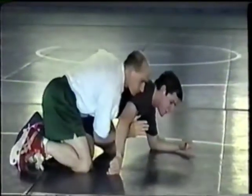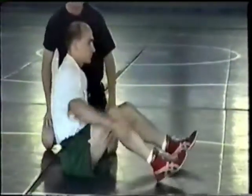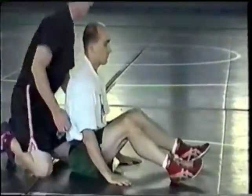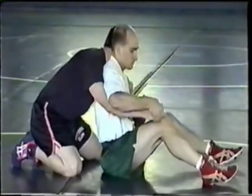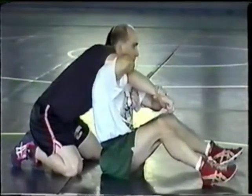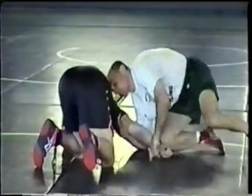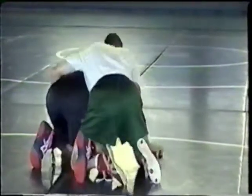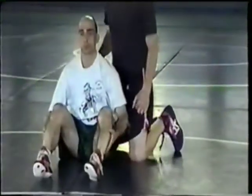Second time, facing this way in sit-out position, he's got a double underhook. You get his fingers, pull them down, get his wrist, get your craw grip, sit out.